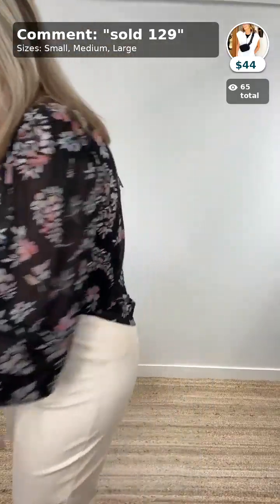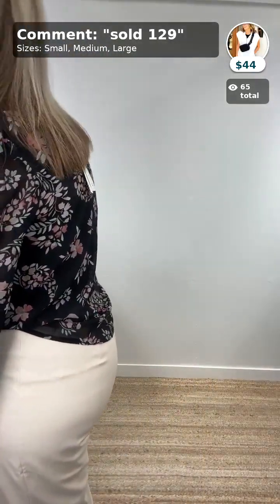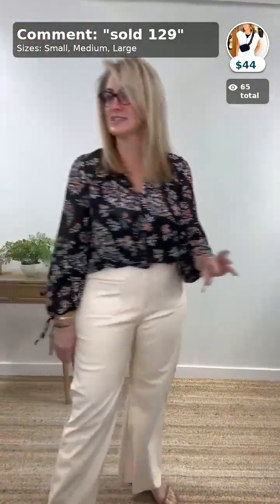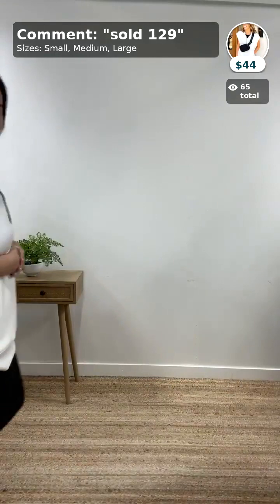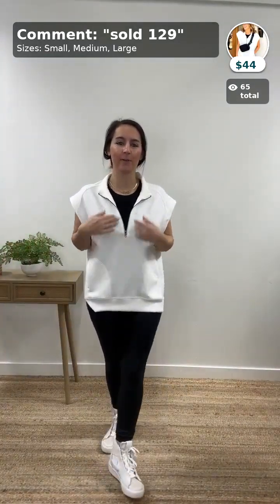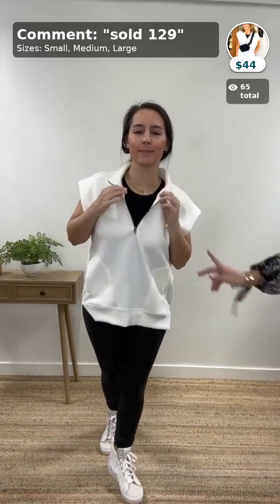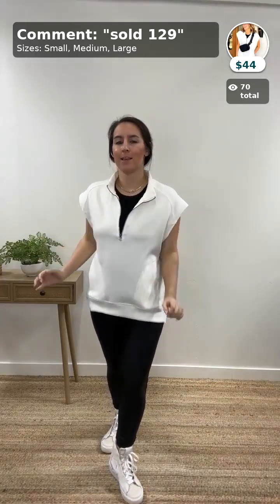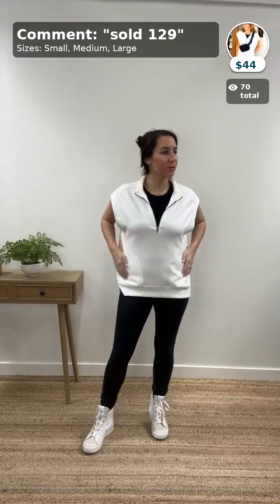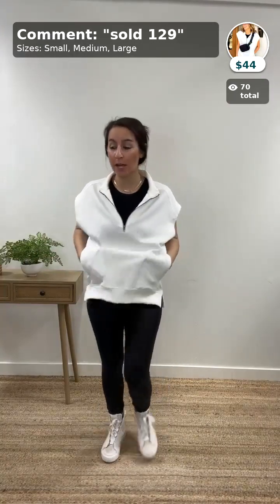Okay. Are you about to wear this vest? Yes. Guys, I'm so excited. I love this. This thing is so soft. Makes me want to tone my arms. Y'all, you know that layered look I was talking about with that tank underneath? Well, here it is. That's my favorite thing. I think this is my favorite thing, too. It is so incredibly soft.